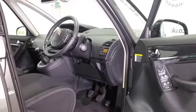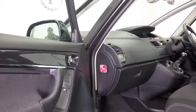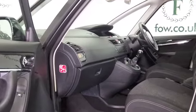Now, this is easy to get in and out of, and a very comfortable cloth interior, remote locking, climate control, cruise control, Bluetooth. You're going to get around 53 mpg combined.